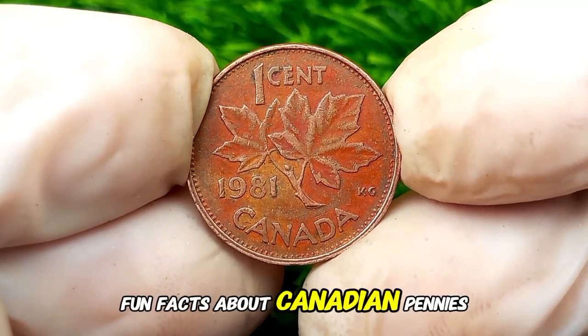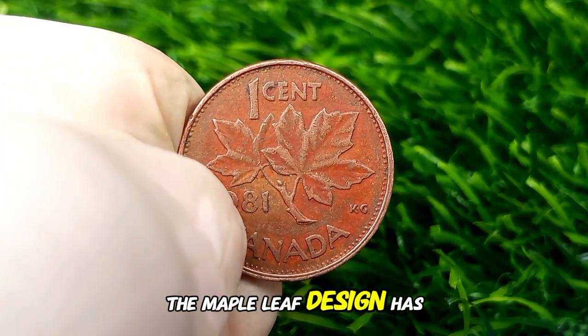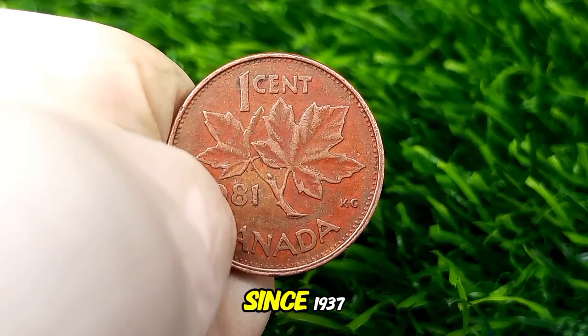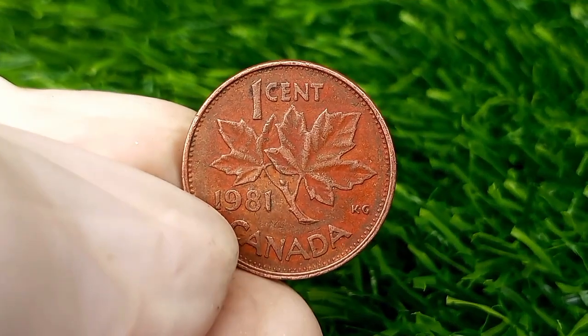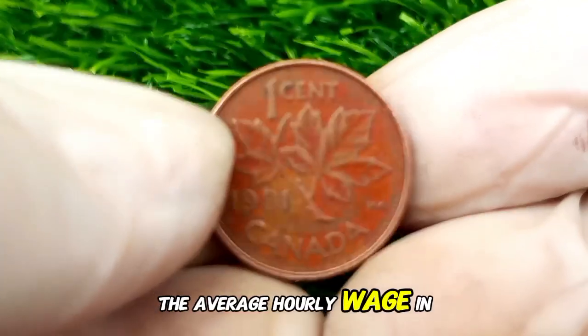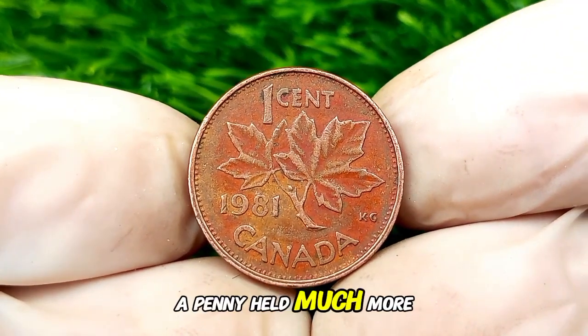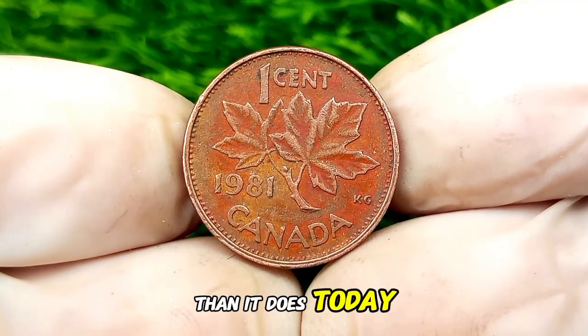Fun facts about Canadian pennies. Here are some fun facts. The maple leaf design has been used on Canadian pennies since 1937. And did you know? In 1981, the average hourly wage in Canada was about $6.50, meaning a penny held much more purchasing power than it does today.